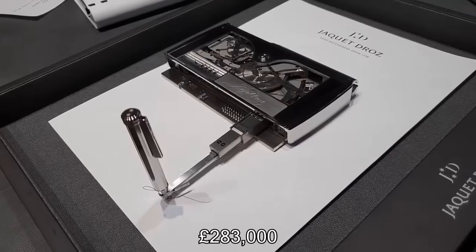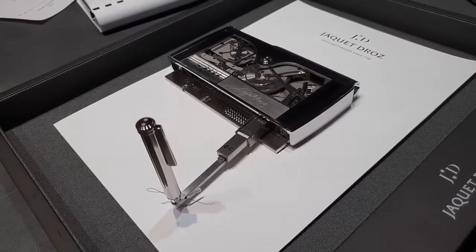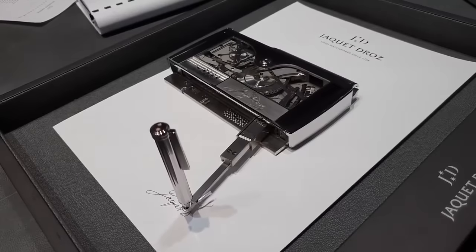This is what a $367,000 signing machine looks like. It has the ability to perfectly replicate anyone's signature.